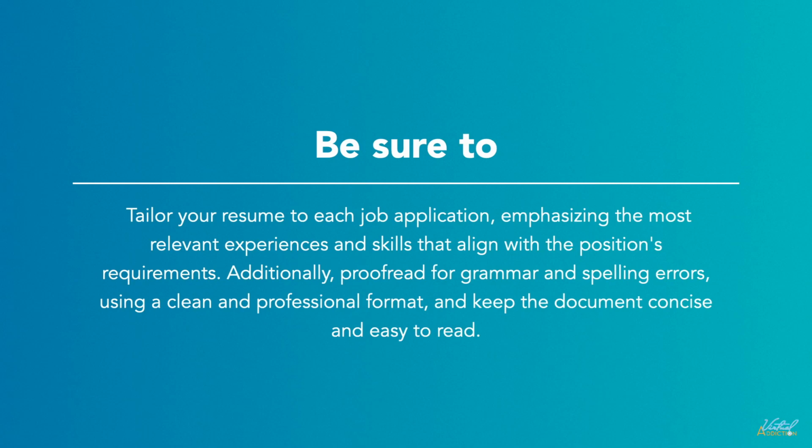Additionally, proofread for grammar and spelling errors. You should use a clean and professional format and keep the document concise and easy to read. These are all essential elements in order to make a positive impression on potential employers.